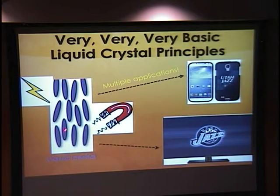Because of that, the liquid crystal lens is amenable to adjustment via electricity and by magnetism. And that has actually led to a lot of applications so far, such as the LCD screens on cell phones and the big screen TVs that we all have in our homes to watch football games.